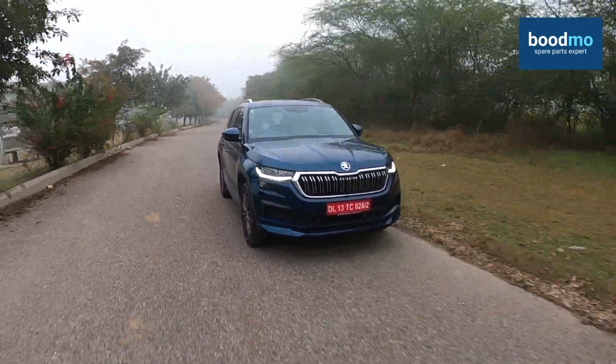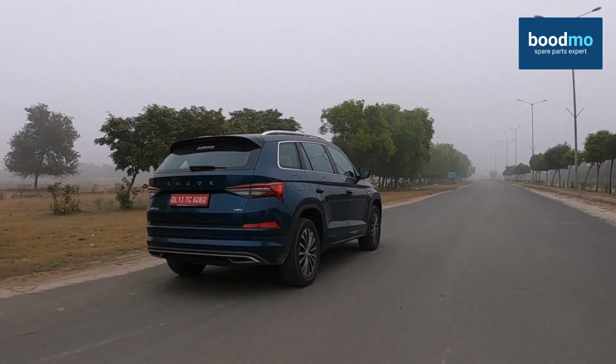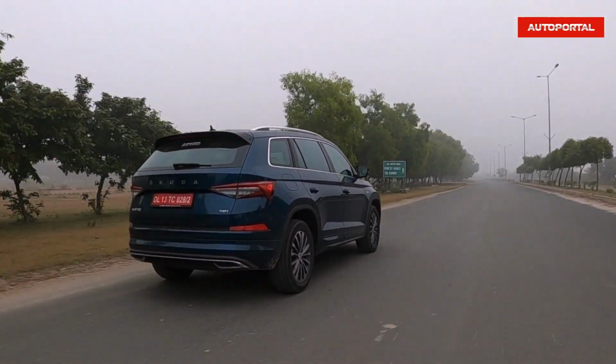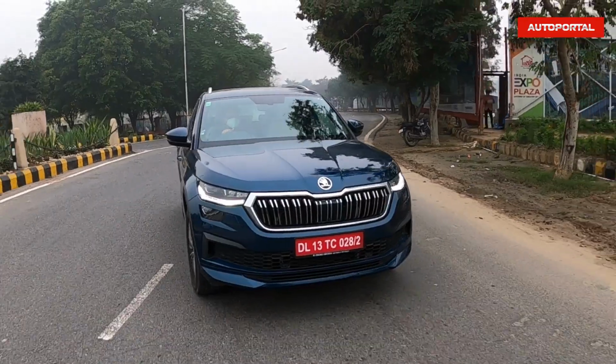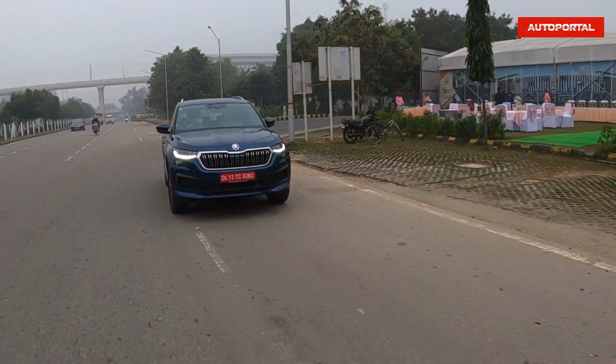Well, so here I'm driving this Skoda Kodiaq. Now remember, this car comes only in a petrol engine format. The earlier diesel engine is no longer available, so what you do get is a 2-liter turbocharged petrol engine, which makes about 190 bhp and about 320 Nm of torque. And these are pretty decent figures, considering that it also gets a 7-speed dual clutch automatic gearbox, of course, and Skoda Group calls it the DSG gearbox.